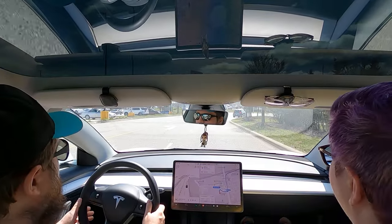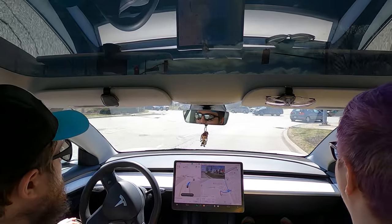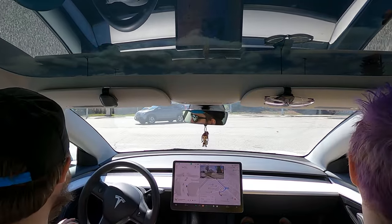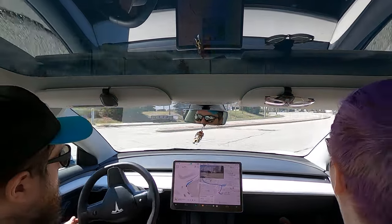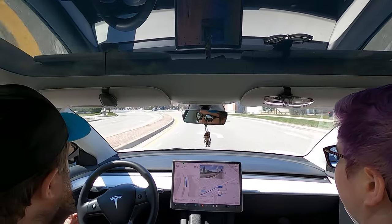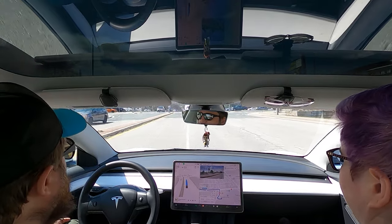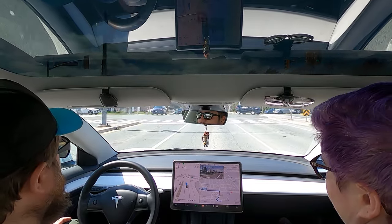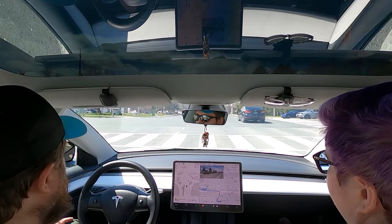All right, so we have FSD. Now turn right onto Pickering Parkway. All right, we have FSD enabled. We're in chill mode because I'm actually a very conservative driver. So, all right, FSD's going. One complaint that I wholeheartedly agree with is that FSD is very aggressive with the acceleration. So, yeah, I'll come to a stop.